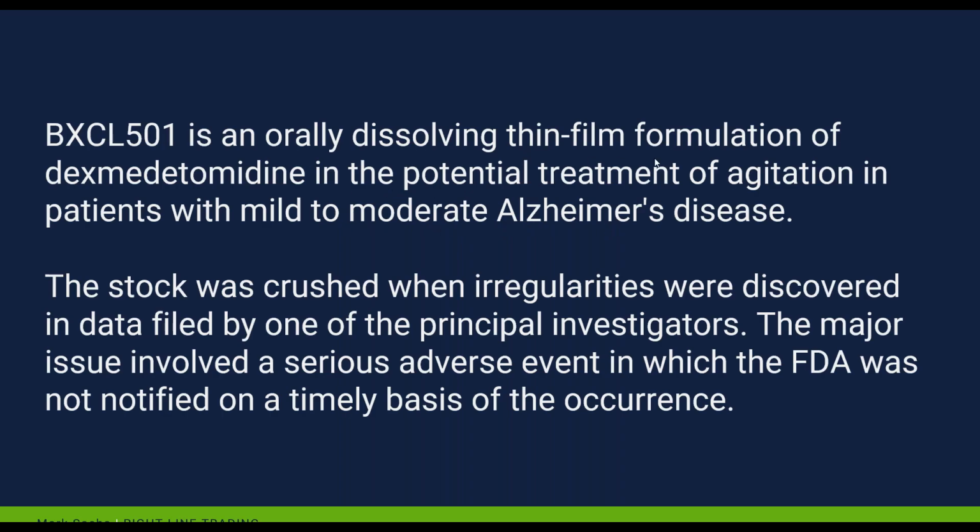And this is the announcement. This is just an encapsulation of the information that I included with the trade when I sent it out in the alert newsletter. That BioXcel was developing a thin film formulation called dexmedetomidine for the potential treatment of agitation in patients with mild to moderate Alzheimer's disease. There really was no clear-cut good medicine to treat this problem. This was a topical thin film formulation that was applied via a patch to the skin.